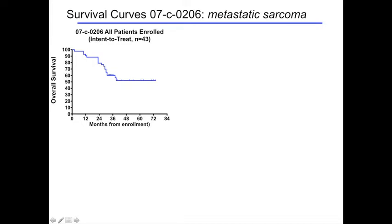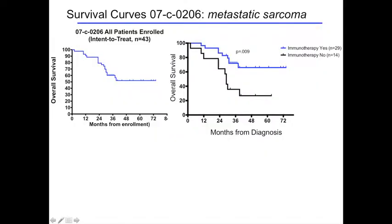Now the point here is that we didn't treat patients when they had already recurred. The thing we do know about vaccines is they're safe. They generally don't cause the side effects of some of these other immunotherapies we're talking about. So what we did in this case was to treat these patients after they finished standard therapy, when they were in remission with the vaccine. And this is the intent to treat all the patients enrolled on this trial. Only about a third of them ended up getting the immunotherapy because some progressed early and were unable to. This is all metastatic and recurrent sarcomas here.